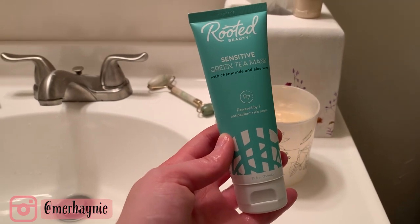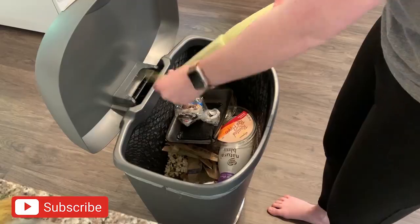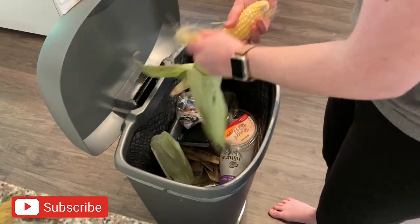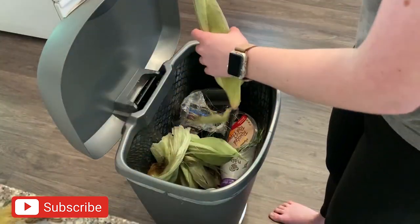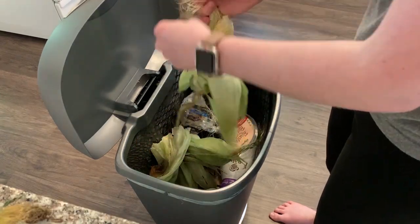Let's get started. So usually my evenings start off with making dinner, so tonight Jack and I decided to make hamburgers, corn on the cob, mac and cheese, and a side salad for dinner. So you can see I'm just shucking the corn and he's taking care of the hamburger meat. I really wish I had a grill because this was such a nice night.